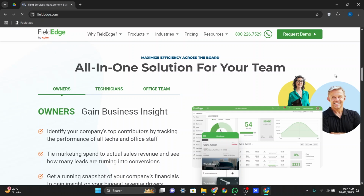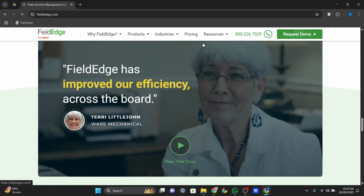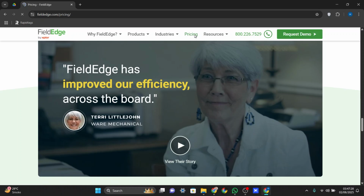The mobile app works well, even in areas with spotty service, and updates once the internet is available. Customer support is responsive and helpful, especially during onboarding. The software does have a learning curve, but FieldEdge provides plenty of training resources. Some users say it's a bit pricey, but many agree it's worth the investment for the features.